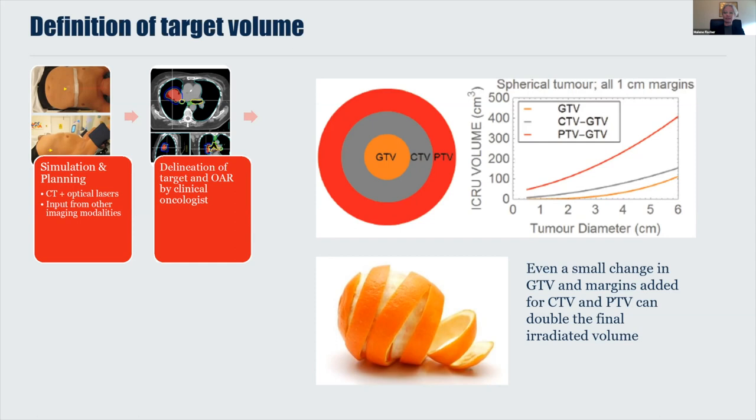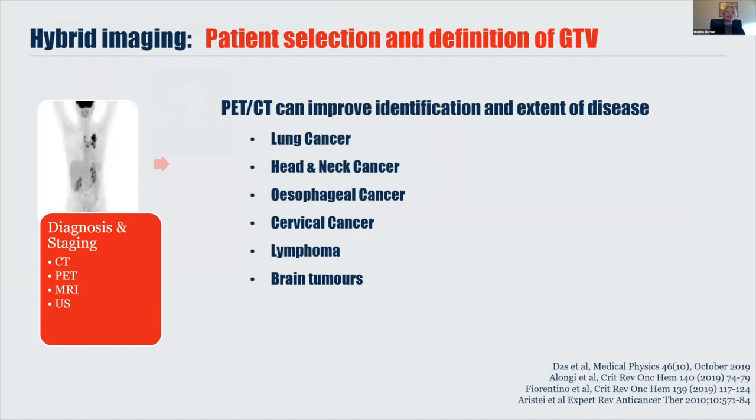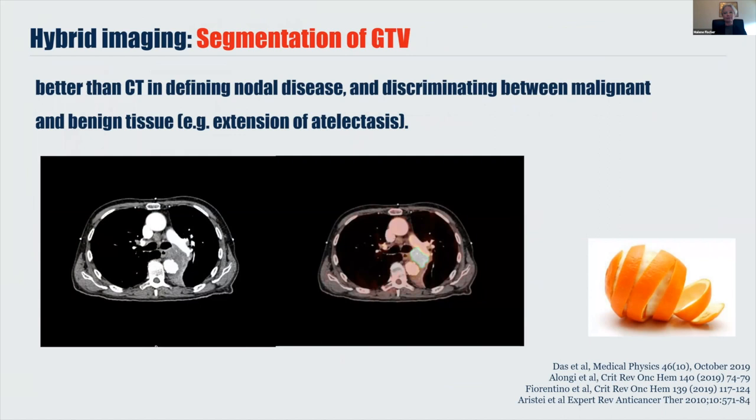We know already that PET-CT can improve the identification and the description of the extent of the disease across a number of diagnoses, for example, lung cancer, head and neck cancer, esophageal, cervical cancer, lymphoma, and in brain tumors. One of the reasons behind this is, of course, better identification of spread to regional lymph nodes, but also it can better define or discriminate between the malignant and benign tissue, as in this example, where you can see a tumor surrounded by atelectasis, and you would only like to irradiate the tumor, not the entire atelectatic area.